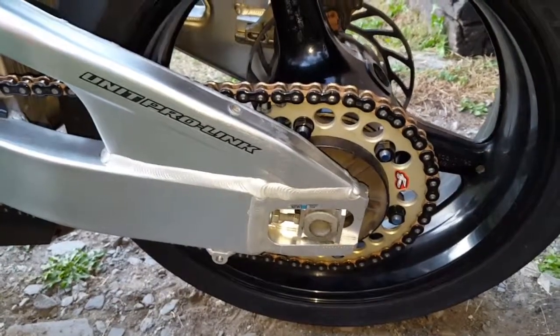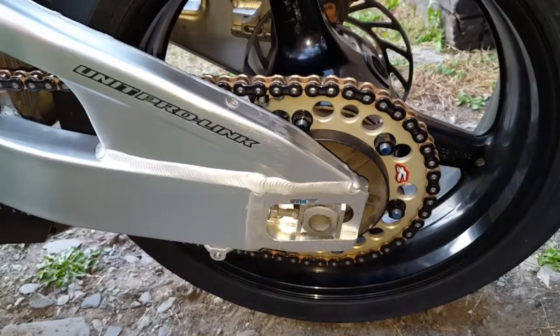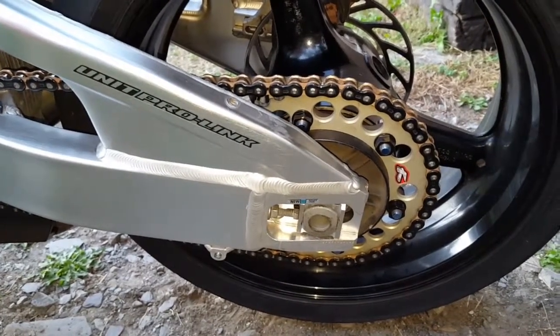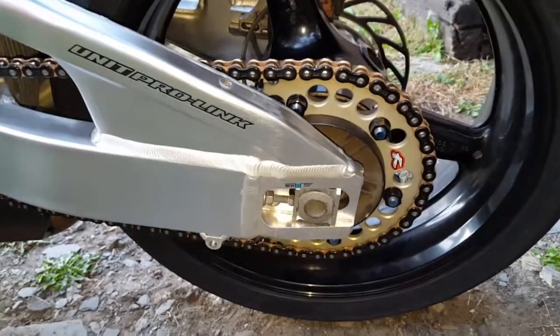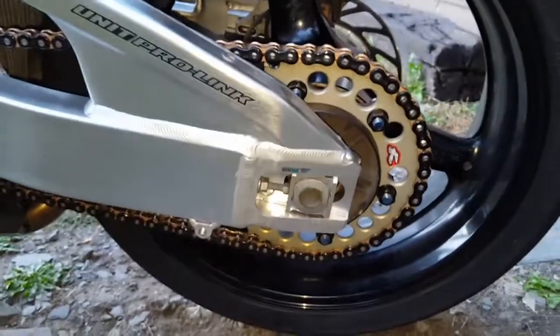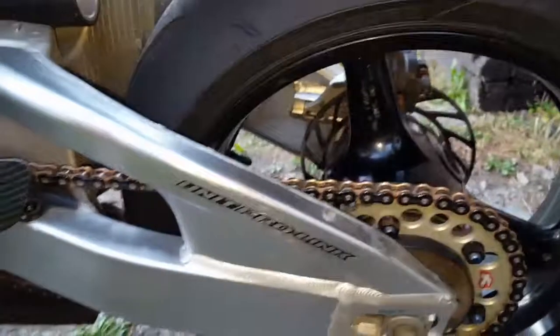This bike makes about 160 horse at the wheel, and it weighs 380-something, 382, 384, something like that, depending on how much gas is in it right now. So that sprocket's under a lot of stress, and I've had absolutely no problems with it. Renthal makes, as far as I can tell, one of the lightest rear sprockets and front sprockets you can get. The front sprocket is the ultralight Renthal as well.